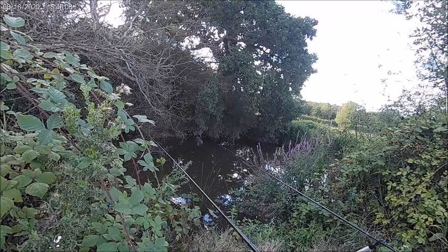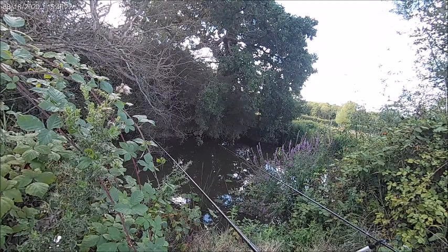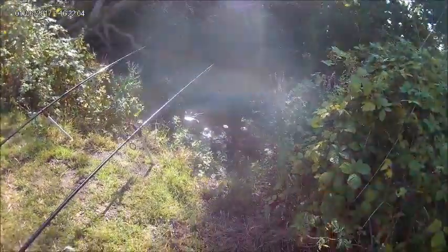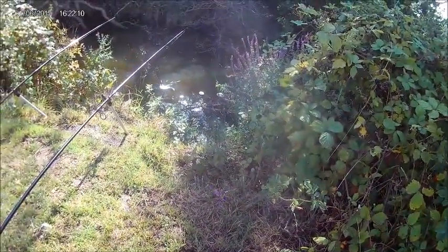It's 4:05 now. Still nothing at the moment. As I speak, there's a tap on this rod again, on this one here. I imagine it's small stuff because I've got the method feeder out there, so they're probably pecking away at the ground bait. It's 4:15 now. It's turned out nice after those showers this morning. It's absolutely beautiful now.